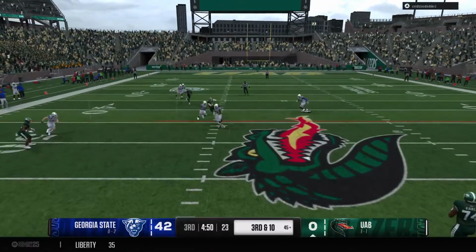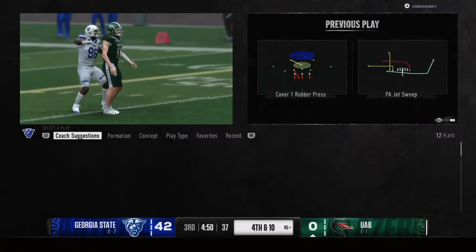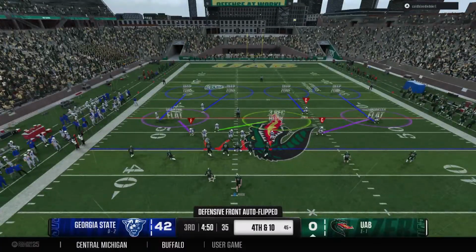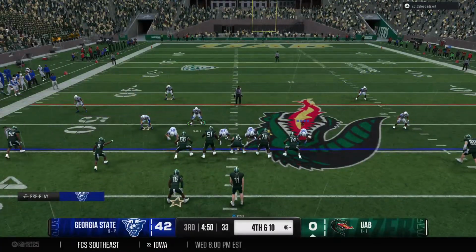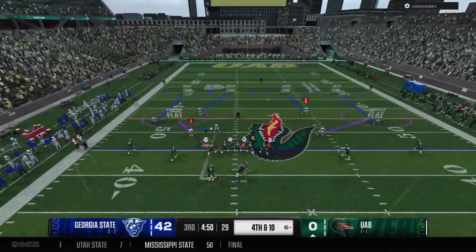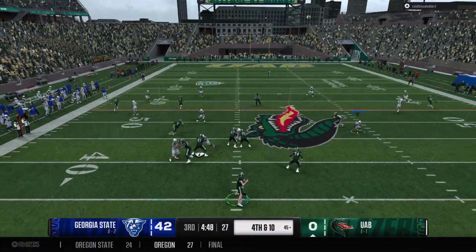Got out of trouble, got rid of it. For the third straight play, the pass falls incomplete. It's so nice when you know it's third and long, you know a pass is coming, you worked on it all week. Get your feet set at the sticks, understand that quarterback's got to be rushed, get him off his spot. Nice execution by this defense.